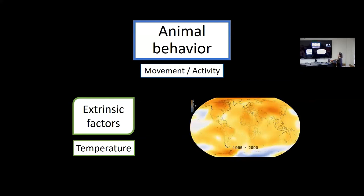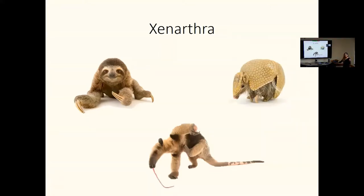And to study that, we need species that have a real potential to actually respond to temperature variation. And they, like Xenarthra, are these little guys, very nice looking little guys. This is a super order composed of sloths, anteaters, and armadillos. Xenarthra is actually a basal clade of placental mammals. And they have some very interesting characteristics. For example, they have really low basal metabolic rate. It's something like 30 to 50% of what you would expect from other placental mammals with the same body size.